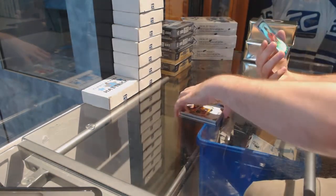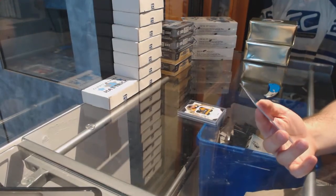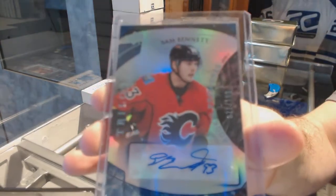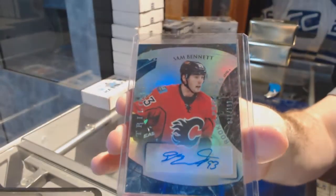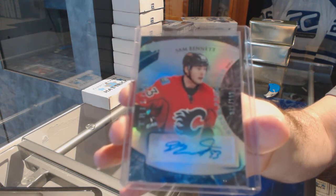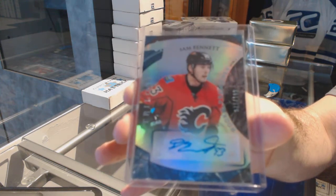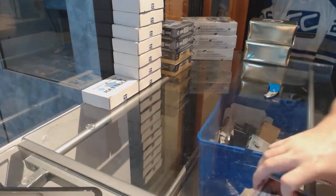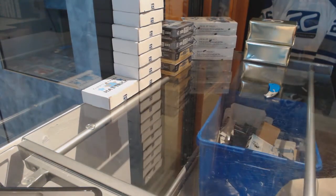And we've got number to 199, a Trilogy rookie auto, Sam Bennett. Sam Bennett Trilogy Rookie Auto. We've done some with McDavid for sure. Absolutely.